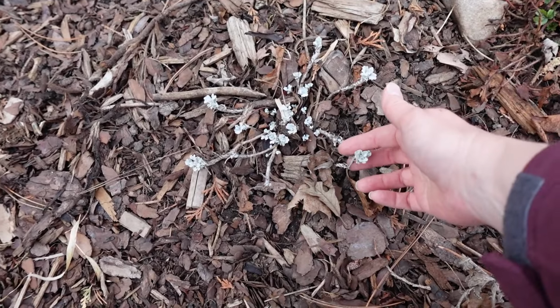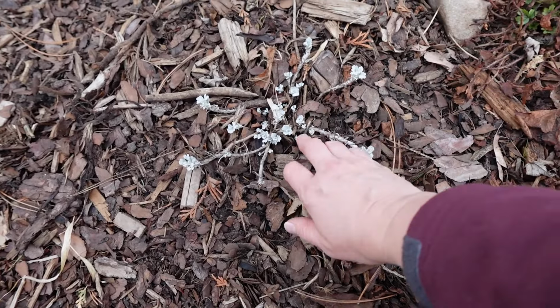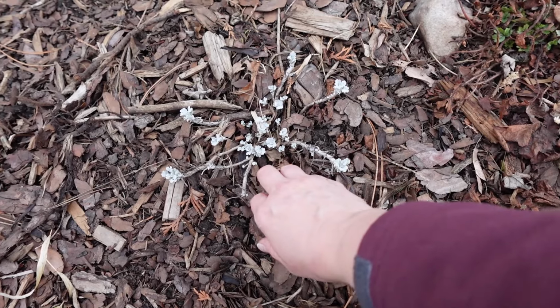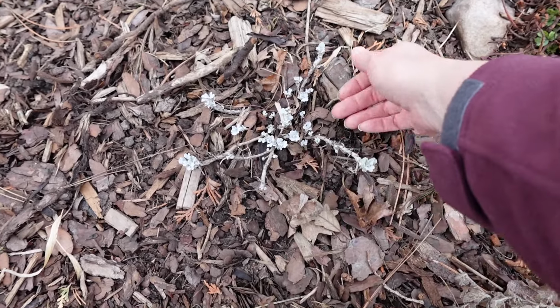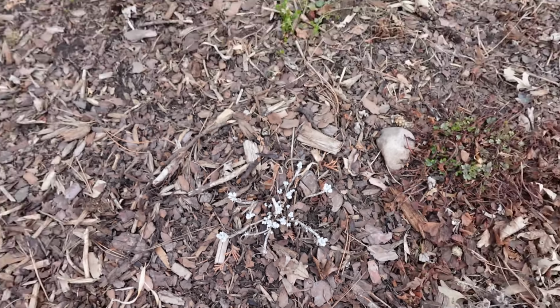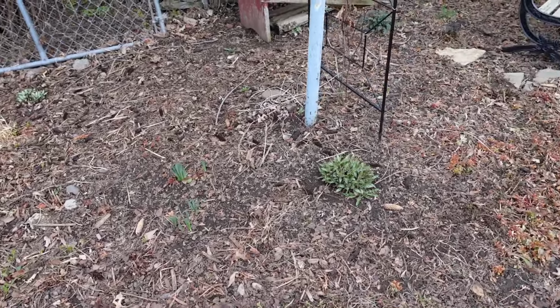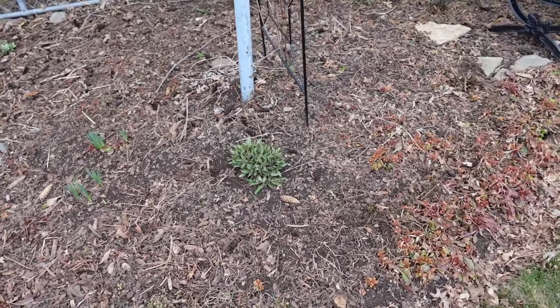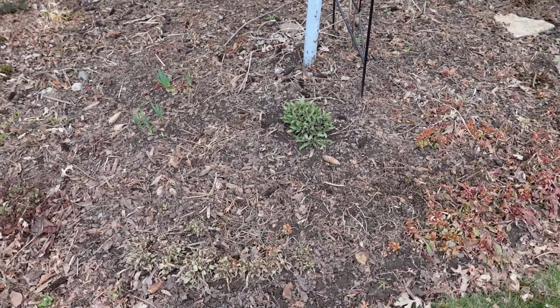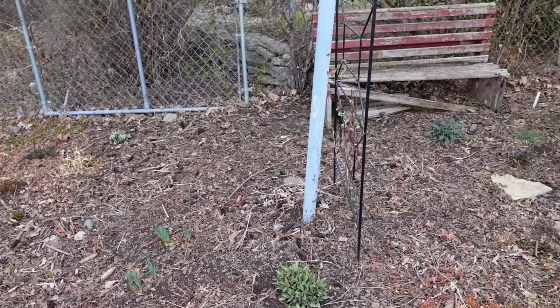This is cool. This is an Artemisia. I don't recall the variety, grown as an annual. But I know a lot of Artemisia, like lamb's ear is an Artemisia. There are a lot of varieties that are hardy in our zone, and this one's coming back. So I'm excited about that. The Ajuga over here took a beating, but Ajuga is tough as nails. So I believe it will be fine. A couple daffodils coming up.